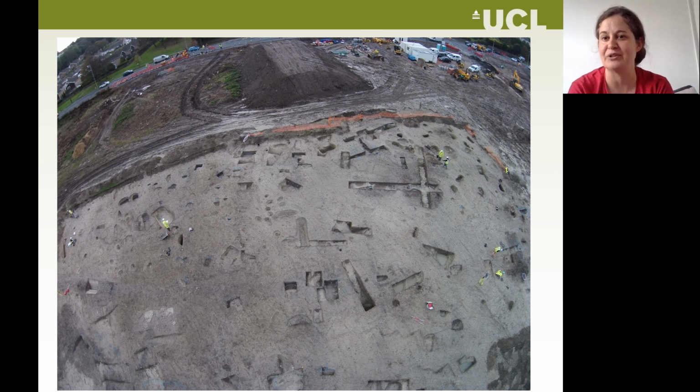I think in the future we'll hope to identify more of this material on sites further afield and try and trace some of the pathways of salt working in East Sussex.